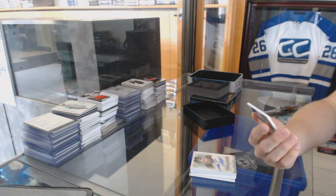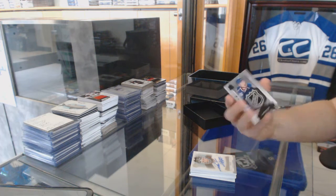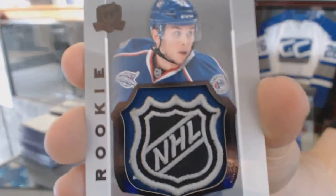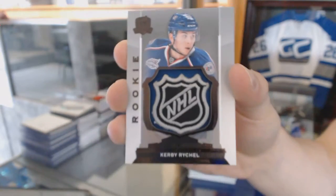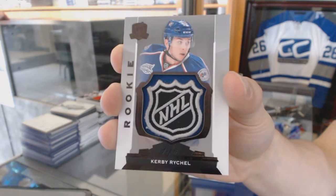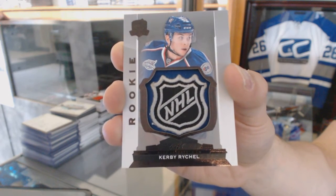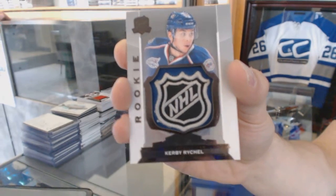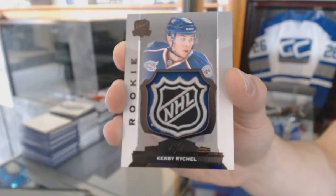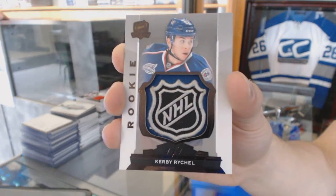1 of 1 Rookie Black Shield for the Columbus Blue Jackets, Kirby Dach. 1 of 1 Rookie Shield for the Columbus Blue Jackets, Kirby Dach.